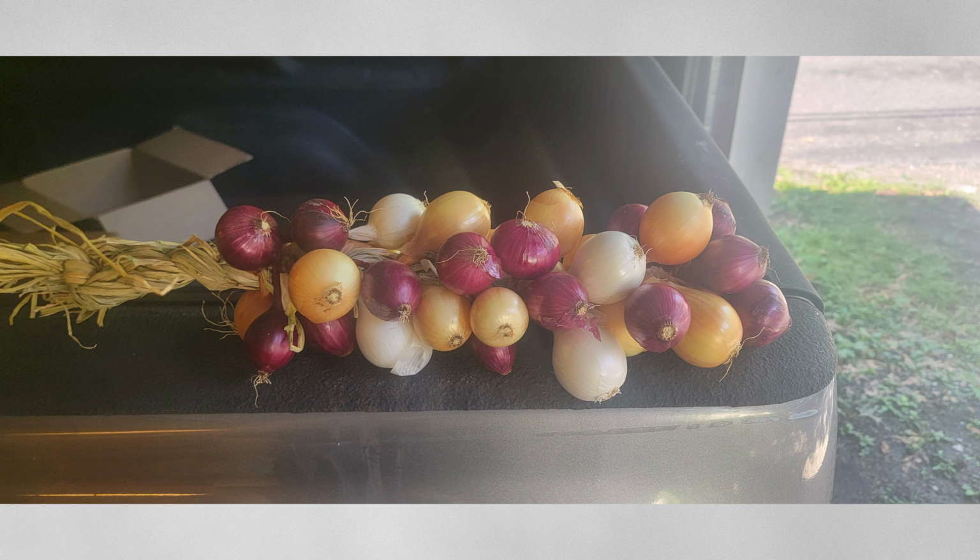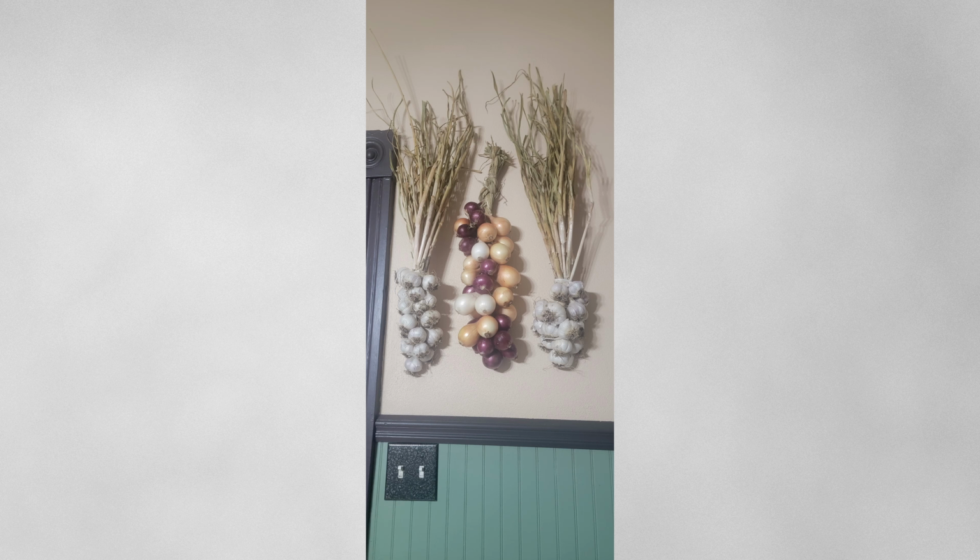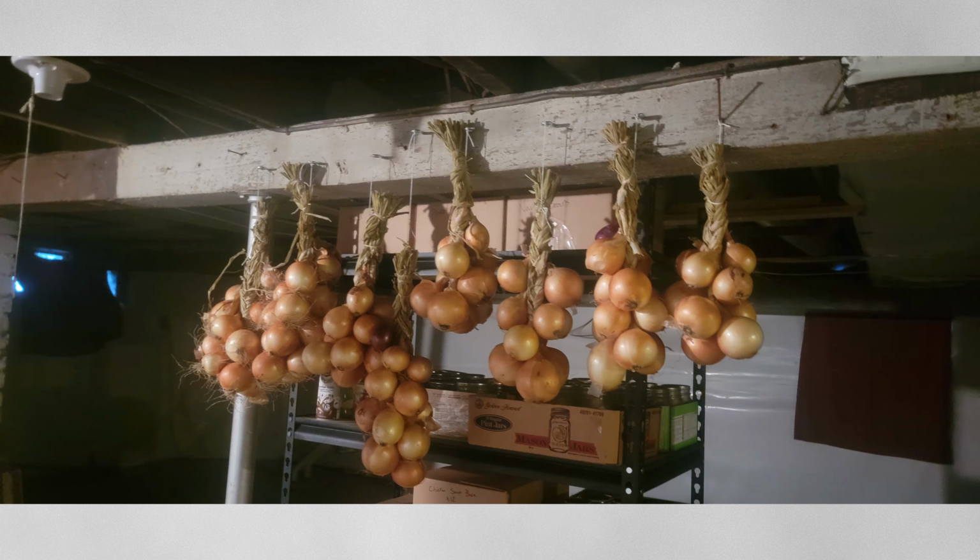And this is what it looks like, what we did with the onions after they got finished drying. We braided several. That was very time consuming. I did not realize how much effort it took to braid onions, but that was just unreal. I'm glad we did it. I'm glad we hung some up. As you can see, they're in the basement hanging.